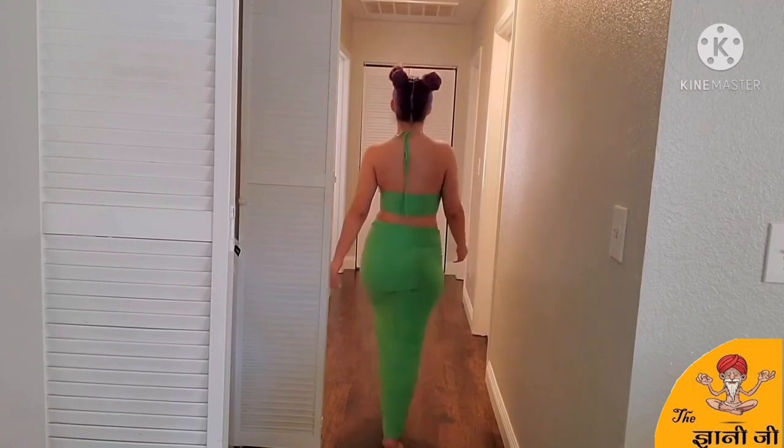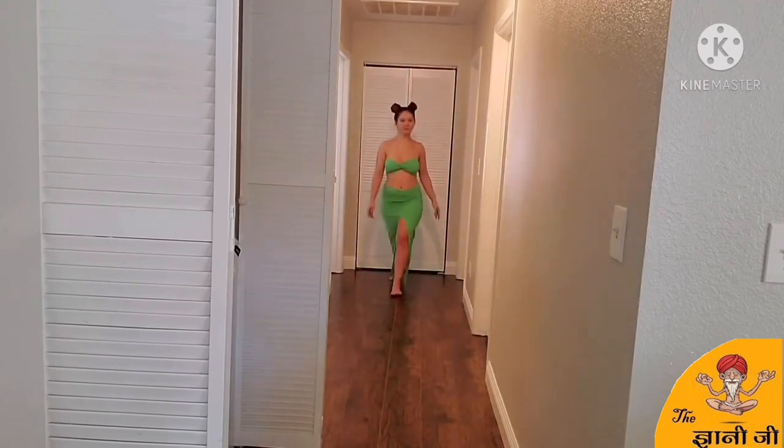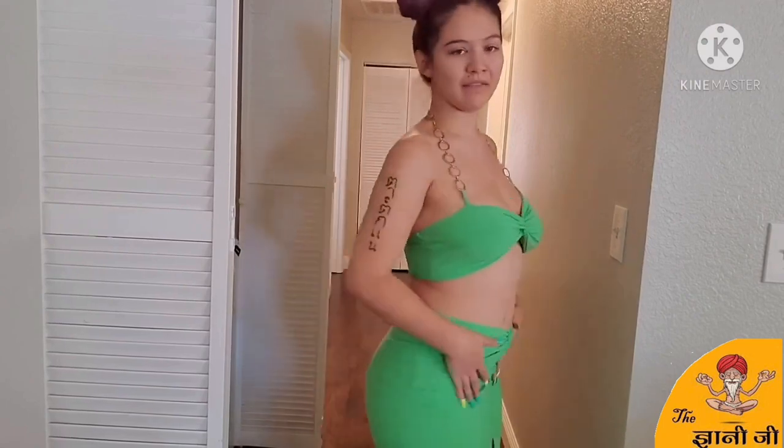The material is really a breathable type of material, and you can even enjoy this beautiful dress on the beach also.